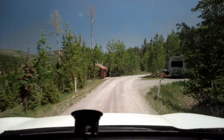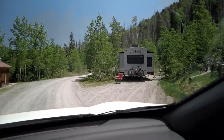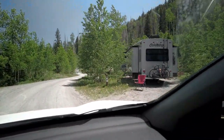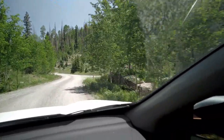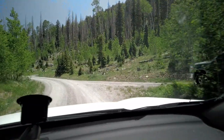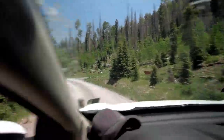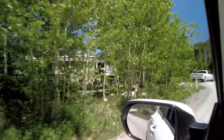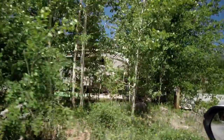Site 40, coming up here to the right, and that's a pull-through site. And right across the street from the porta-potties. So that could be a plus or a minus. And here we go, there's a small fifth wheel here in site 42.